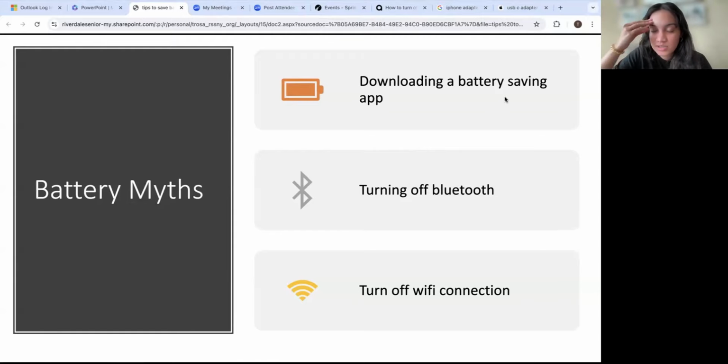Another example is connecting your phone to the car, if anyone here today drives. Turning off Bluetooth itself is not going to help save your battery, because when you think about it, we're not constantly connecting to these devices 24/7. Let's take the scenario of a car. We're not constantly in our car where our phone is connected to the car itself. So just turning off Bluetooth itself is not going to save the battery.